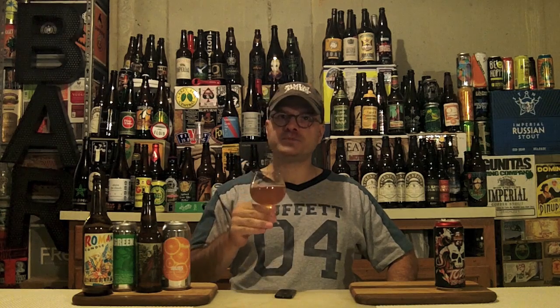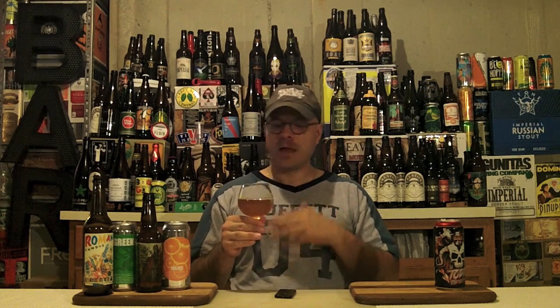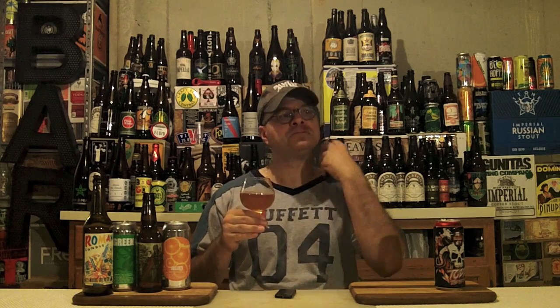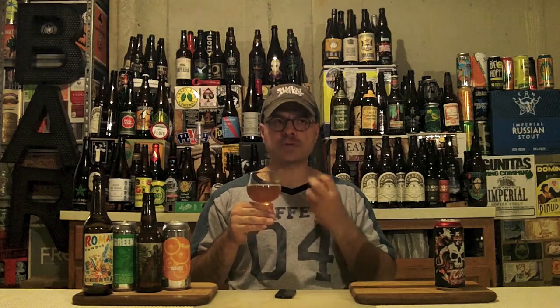Yum. Nice. You know what? There's way more zippy carbonation in the beer itself than the quickly receding head would suggest. Up front, I'm getting citrus zest. After that, some pine, tropical fruits, like mango especially. A lot of pineapple, juicy pineapple.